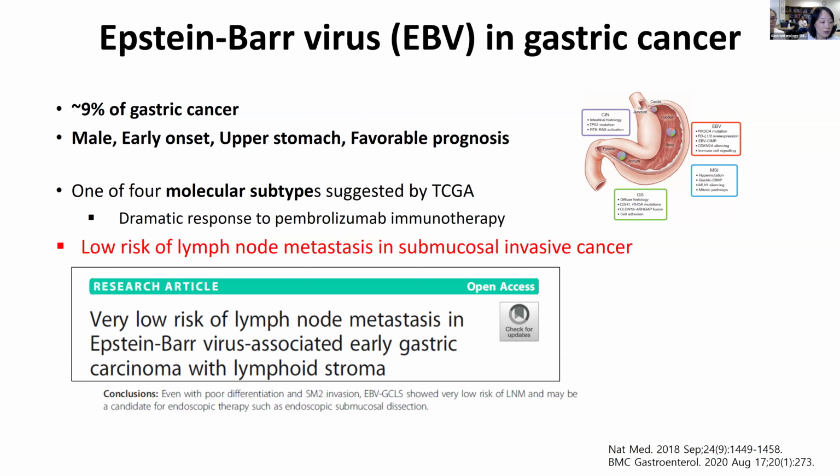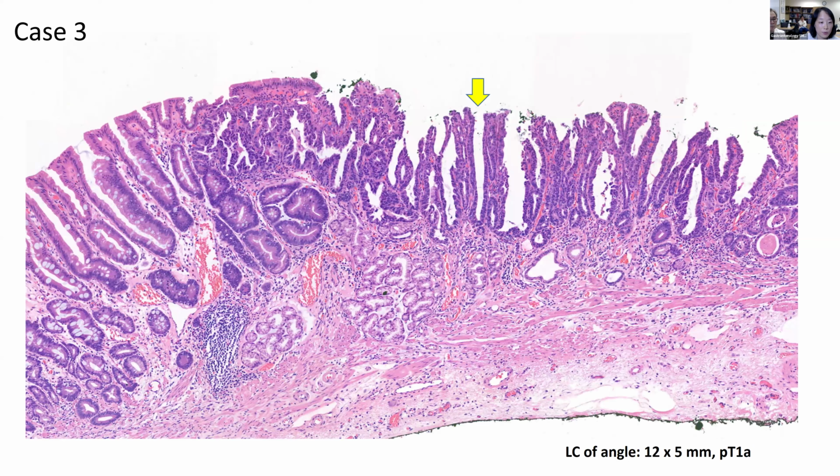And for early gastric cancer, even with deep submucosal invasion and poor differentiation, EBV positive gastric cancer usually showed a very low risk of lymph node metastasis. Some suggest that this may be a good candidate for ESD, even with submucosal invasion, but we need more data on it. And let's move on to the last topic.